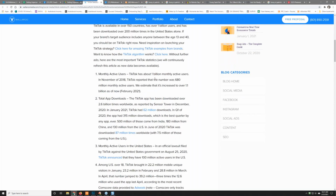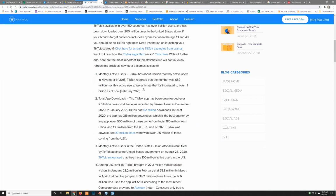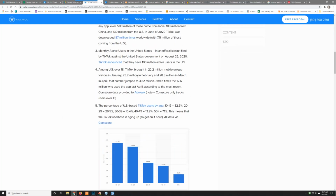Monthly active users, 1 billion. That's in November 2018. Wow, this is updated stats. I guess that's not that updated. We estimate it's over 1.1 billion. Jeez. Total app downloads, been downloaded multiple times. Monthly active users in the U.S. In an official lawsuit filed by TikTok against the U.S. government on August 25th, 2020, TikTok announced they have 100 million active users in the U.S. Holy crap. And I'll tell you, the bulk of them are female. So as long as we make our products targeting females, we're good to go.